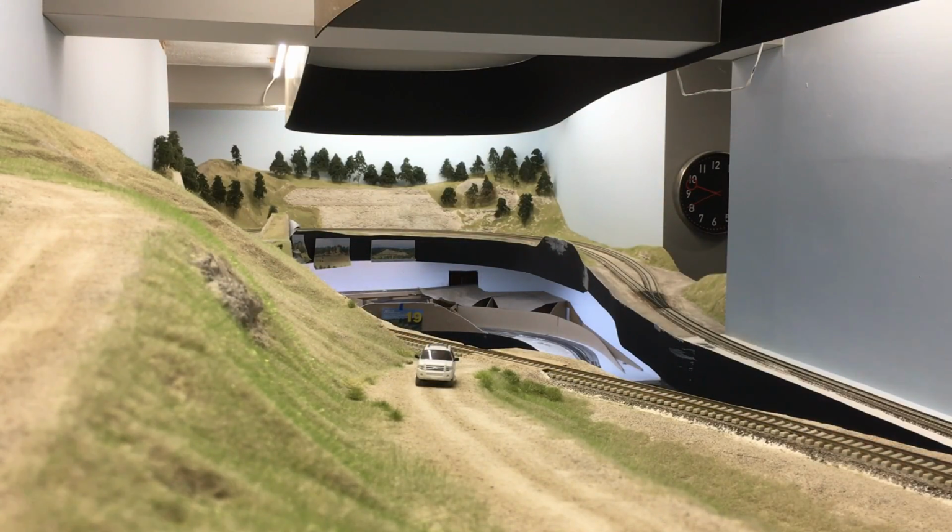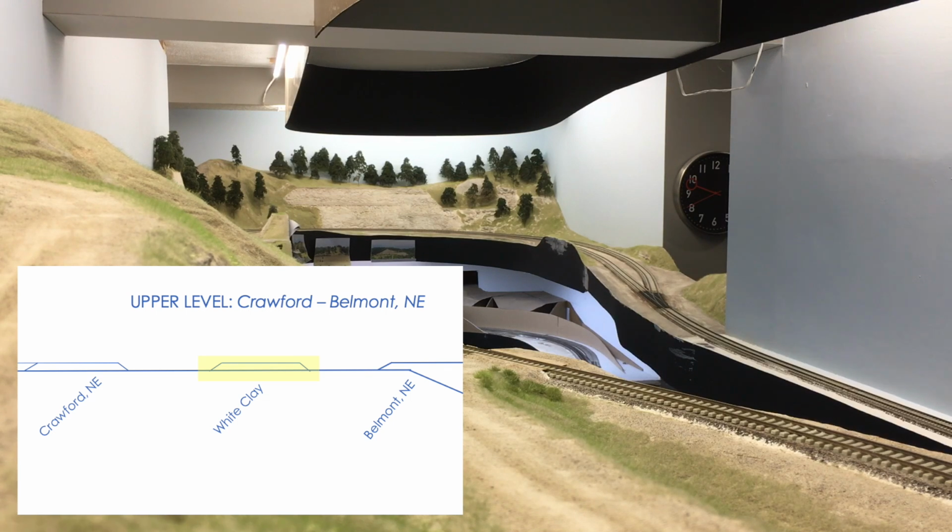Coming around the curve at Breezy Point now, our manifest will hit the siding at White Clay to pause for a train as it starts its eastbound climb.